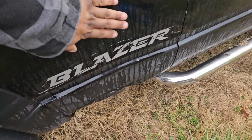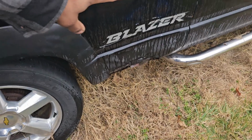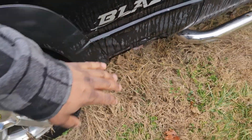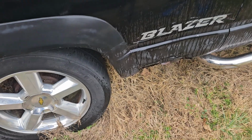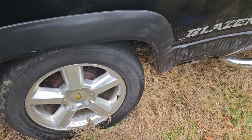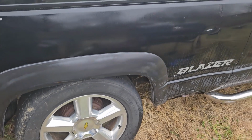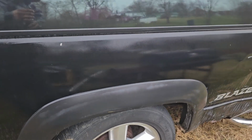Get this fixed. That wasn't like that. I did put that scar and that dent in it, but the rust I did not do. And I did have a guy look at it, talk to him about fixing it for me. And just like anything else, man, prices is up. OBS 2-door Blazer.